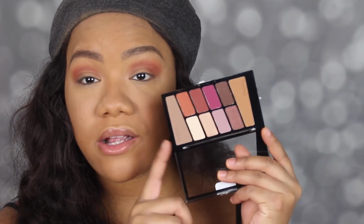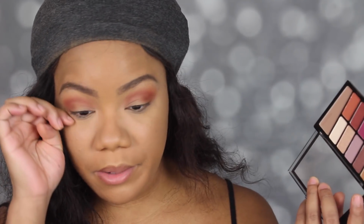This eyeshadow palette is already amazing. I knew I was gonna love it because I love Wet n Wild shadows, but if you guys haven't found this at your local drugstore, go look for it because this eyeshadow palette is like, look how pigmented it is. And I'm literally going so light-handed. And y'all know my husband loves Wet n Wild too. And I mean, look at the pigmentation, it's crazy.